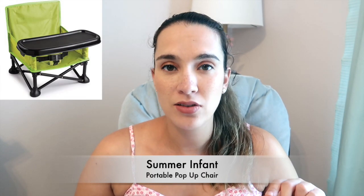Another thing I wanted to mention was our Summer Infant pop-up seat. This is something a little different. We really liked it for travel anywhere or to keep in your car because it has the buckle attachments. You can strap it onto any seat, any kind of surface. So we used it as our travel high chair, as well as you can use it in the grass when you're out and about. It's a perfect thing to keep in your car when the baby is a little bit older, can sit up, eat real food. So we are going to be reusing that.